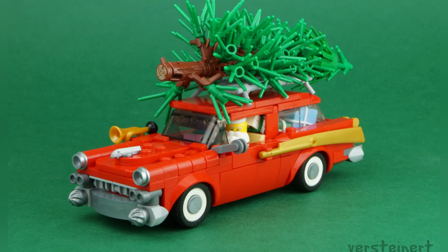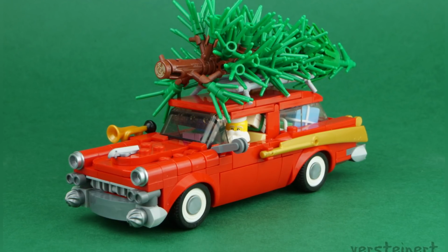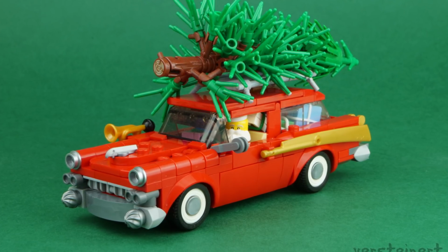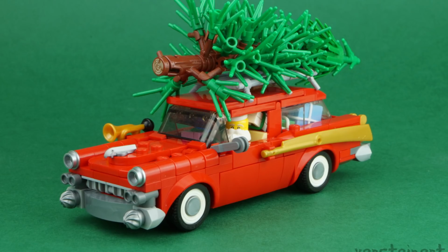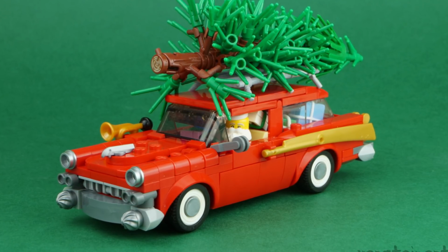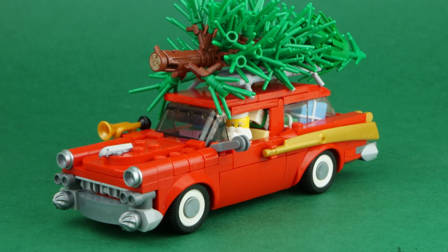Check out that subtle angle used to get for the windscreen. What on earth is that binocular looking piece towards the front? I've seen it on another one of his builds and I just don't know where it came from. If anybody knows, let me know in the comments below. And why have we not seen more of these plant pieces used to make up pine needles for the Christmas tree? Excellent use of the brown stud gun for the base of the trunk.